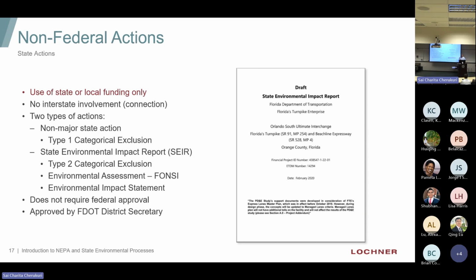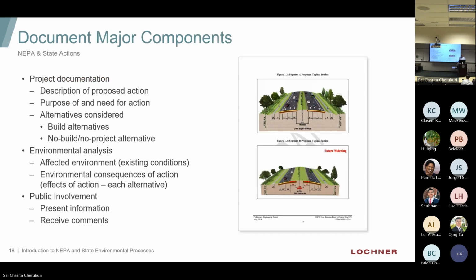The type 2 categorical exclusions done by the DOT in the state of Florida are probably at the same level of detail as an EIS in any other state in the union. I mean, so they take NEPA seriously in this state. Again, these actions do not require any federal approval, and they're typically done by the DOT district secretary. DOT has 7 districts, each has a secretary. They have an 8th district, which is Florida's Turnpike Enterprise, which runs all the toll roads, and the secretary of those districts sign that document at the local level.